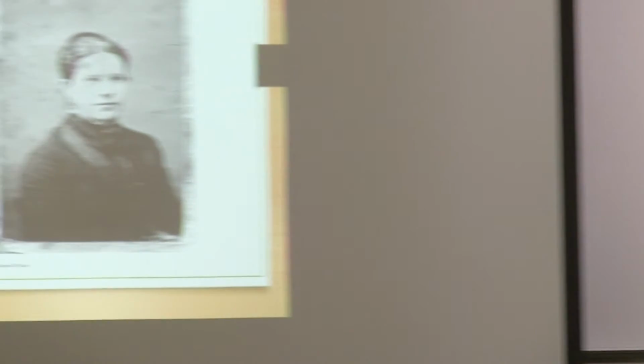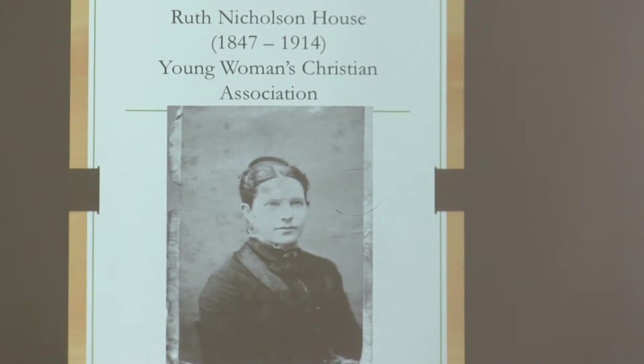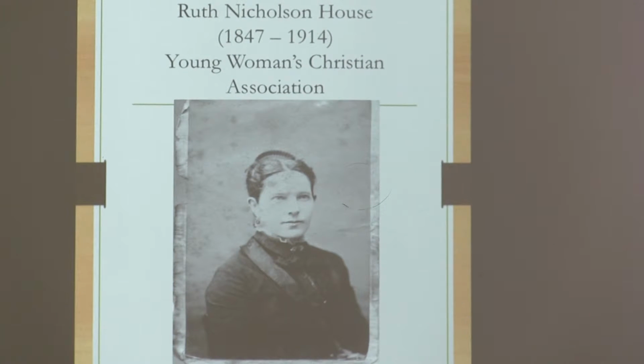Now, another famous family in this Reconstruction decade in Houston was the House family. And this is a beautiful young girl who married into the House family. This Bastrop-born beauty arrived in Houston in 1869 on a stagecoach with her new husband and left quite a legacy. Ruth Nicholson House married Houston banker T.W. House Jr. Her devotion to Houston and the well-being of its citizens, accompanied by the House family fortune, made our current YWCA possible.